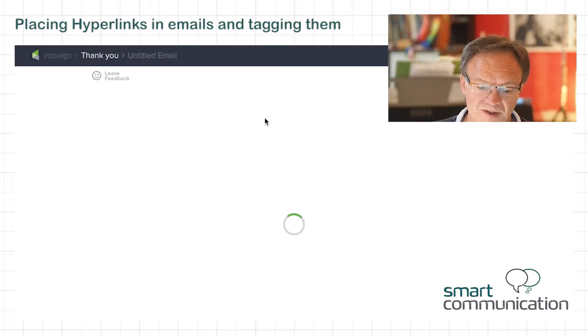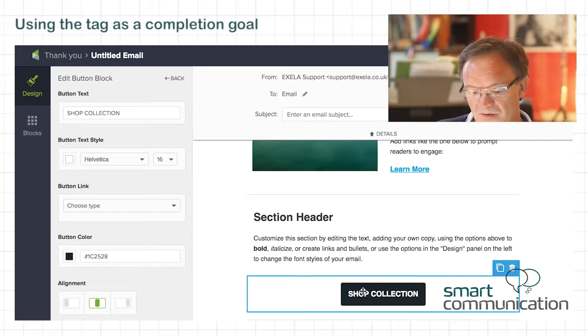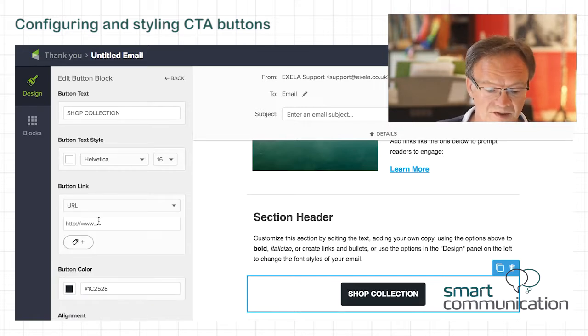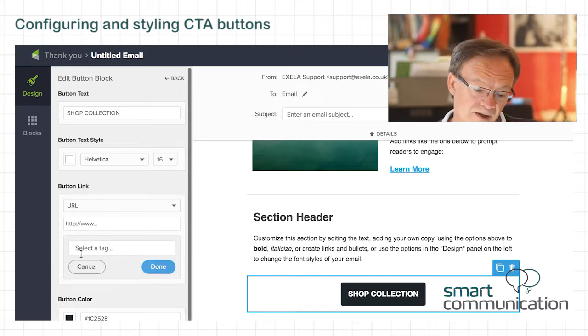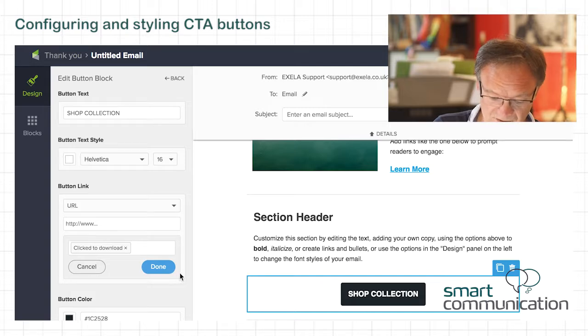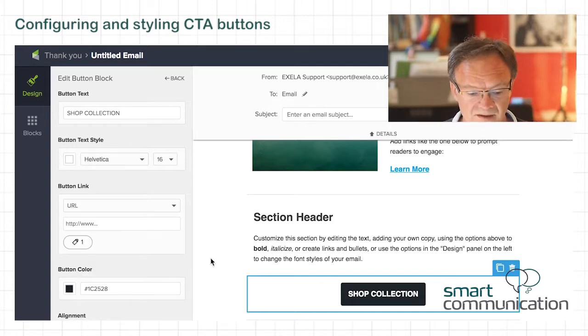I can also do this in a different way. I could configure this button. Now earlier I told you how easy it is. If I went back to those colors, I could change the color of this button to something that fits my branding. But here I'm going to configure this button, and I'm going to say go to a URL. I'm going to put that same URL in here, and I'm going to create the same tag. So click to download, and done.